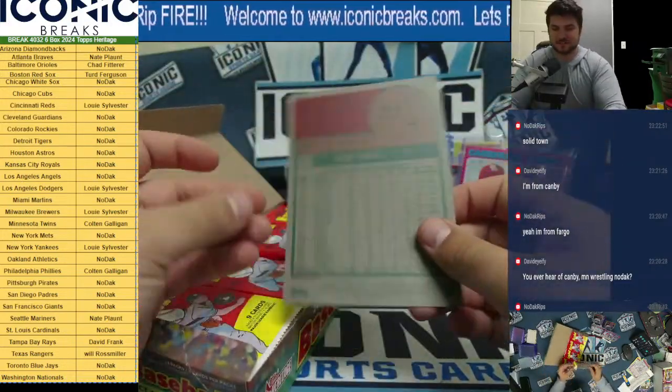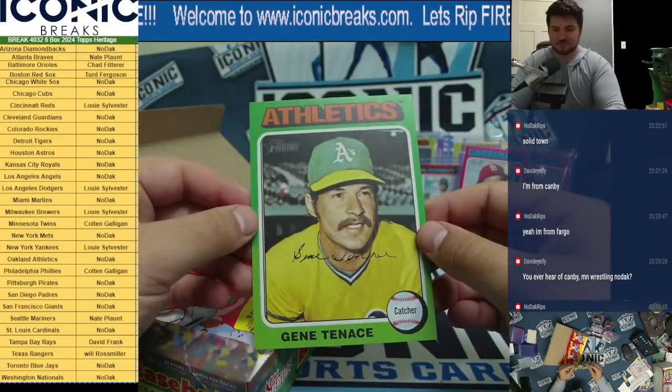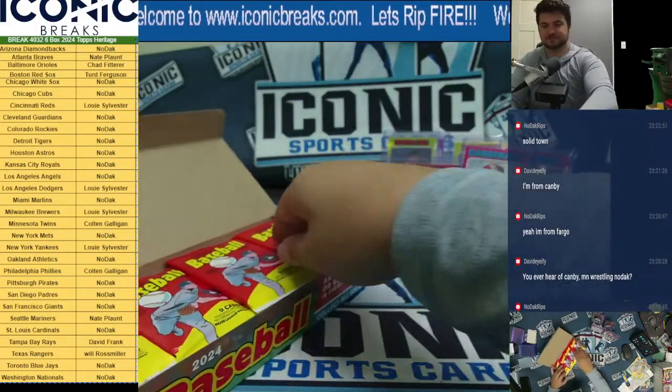Gene Tennis for the A's. Cool looking card. Why not?